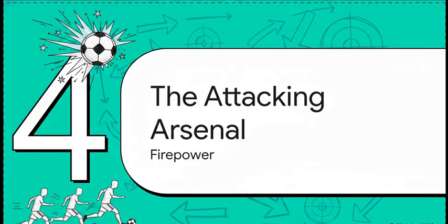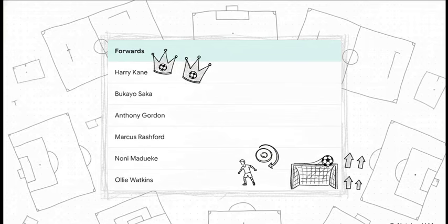Which brings us to Section 4, the attacking arsenal, firepower. Because the 2026 tournament allows for larger 26-man squads, Tuchel has the luxury of actually bringing 3 traditional out-and-out strikers, which gives England unprecedented attacking depth. We're talking Harry Kane, Bukayo Saka, Anthony Gordon, Marcus Rashford, Noni Madueke, and Ollie Watkins.